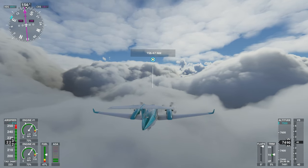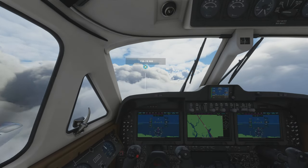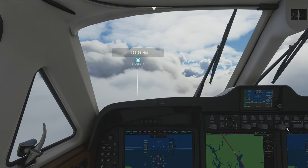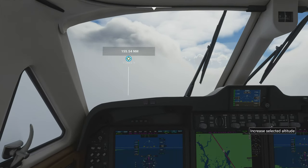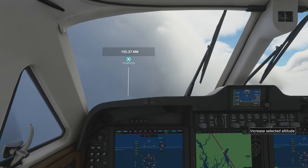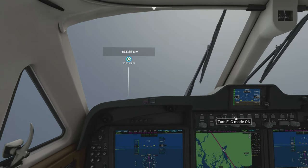So it's a little bumpy at this altitude. Let's go up a little higher. I think that might actually help. Let's reset this view. Let's set our target at another 1,000 feet up. There we go. So we'll set it to 8,500. So it's not going to go there yet until I actually set flight level change.